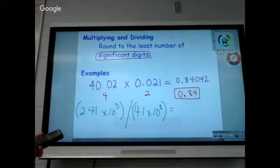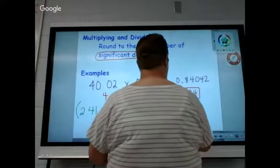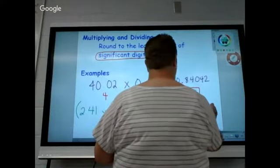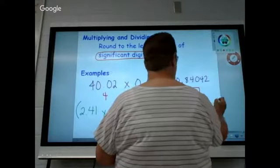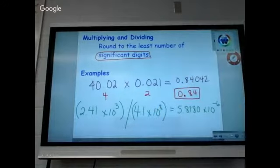All right. So 2.41 times 10 to the 3 divided by 4.1 times 10 to the 8. And I get 5.87. I'm just going to take it out a little bit there, and there's more on the calculator. I'm just not writing all that down. Okay. Now, all I did was calculate it. Like I said, I just took it out several places and wrote the answer down.